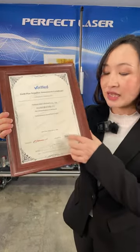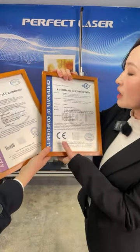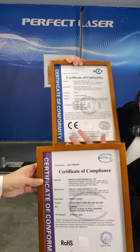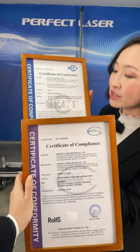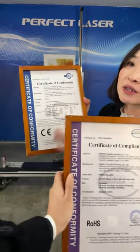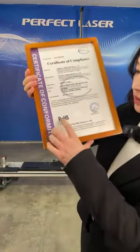Yeah, this is SGS. And here are the certificates of CE and RoHS. Through the CE certificate, it can prove that our machine can reach the European standard. So it's very safe. You don't need to worry about the machine's safety when buying from us. And this is RoHS.